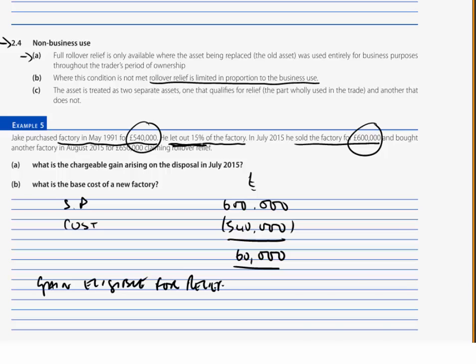Well, we've got 15% being let out, so 15% of that £60,000 is immediately chargeable. No matter what happens in terms of any reinvestment, 15% of that gain will not be eligible for relief because it's to do with an investment asset rather than a trading asset. So we therefore will only have 85% of the 60,000. And what's that going to be? Well, 15% would be 9, so that must be £51,000 will be eligible for rollover relief. 9,000 is immediately chargeable, whatever else happens.